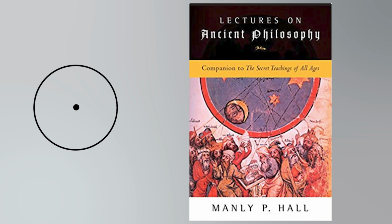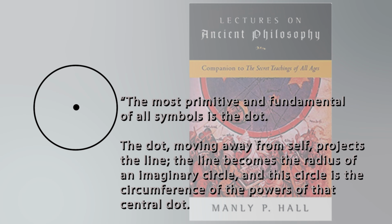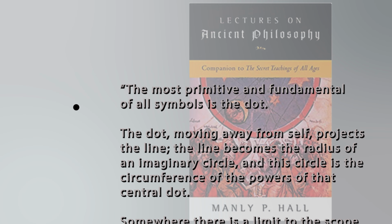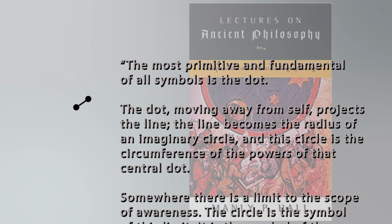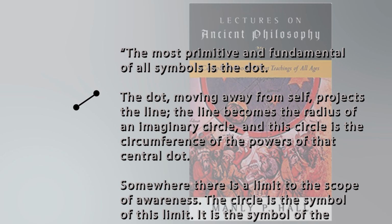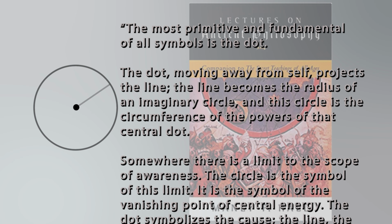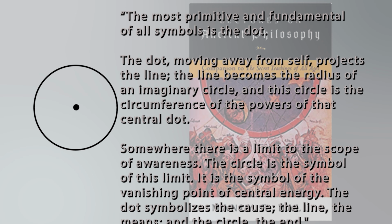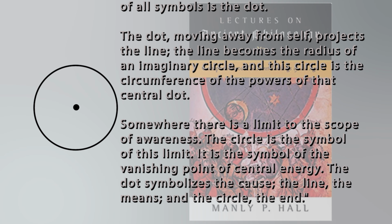Manly P. Hall was recognized as one of the leading esoteric scholars of the 20th century. In his book, Lectures on Ancient Philosophy, he said this: "The most primitive and fundamental of all symbols is the dot. The dot, moving away from self, projects the line. The line becomes the radius of an imaginary circle, and this circle is the circumference of the powers of that central dot.